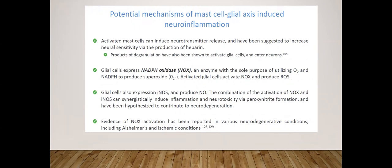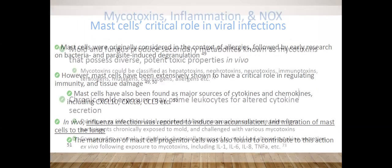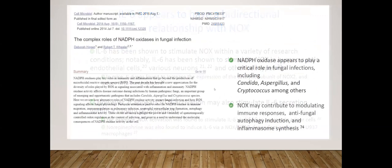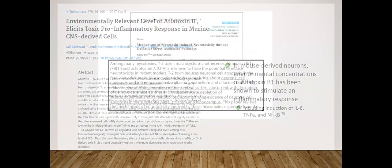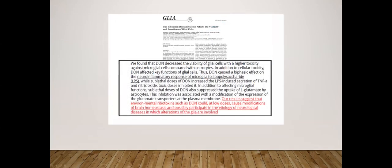All right. Another one there. More slides on inflammation, chronic mold. IL-6, there it is. You do not like this, this is a bad one. It's very damaging to the body. Tissue damage and everything. Okay, Candida, Aspergillus, NADPH, nitric oxide, fungus. Okay, more inflammation, aflatoxin. Okay, more information on the brain, glial cell activation.